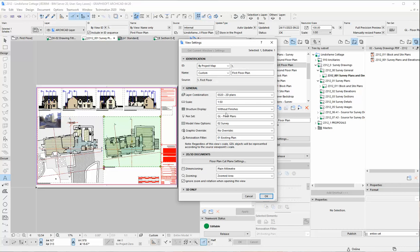So what is the structural display of that drawing? Well, I'm displaying it without finishes because I don't need finishes on my survey drawings. So I can have the whole model, I can show without finishes, so we can designate finishes within our walls, floors, roof, and other elements. We can show just the core, the structural core of our elements, and we can cover that a little bit later.